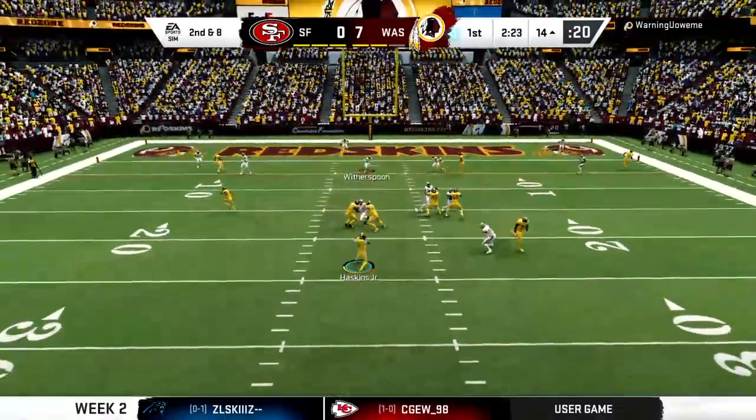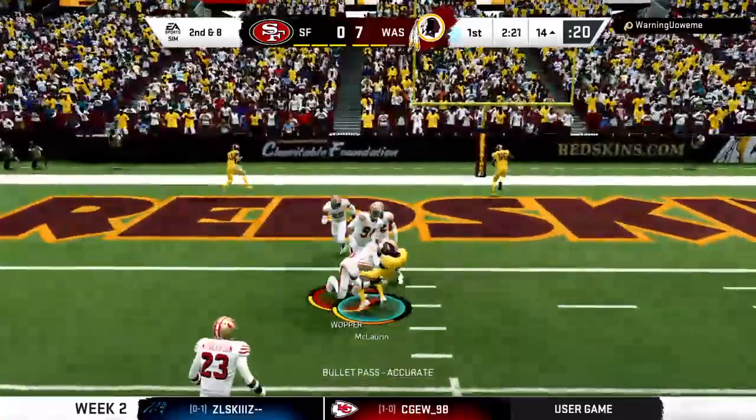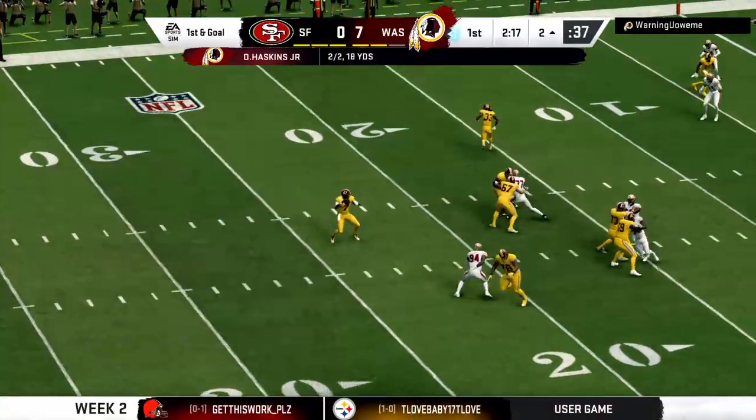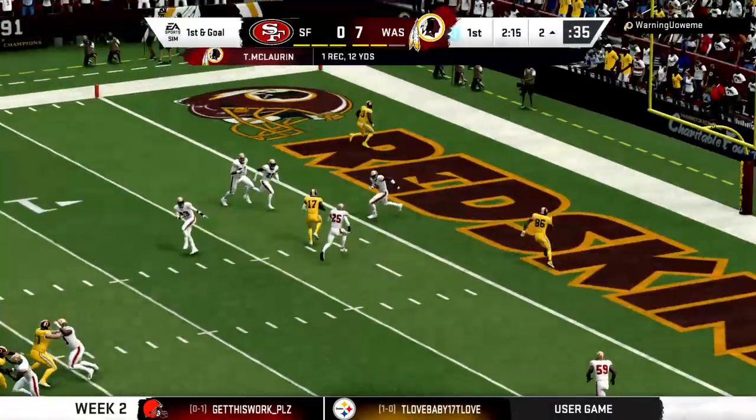Throwing on 2nd and 8. Haskins. Now he's got it. And they corral him just a couple yards shy of the end zone. 12 yards there and a 1st down.